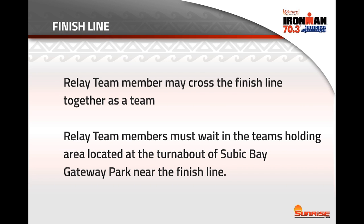Relay team members may cross the line together and enjoy the finish line experience as a team. Team members must wait in the team's holding area located at the Subic Bay Gateway Park turnabout near the finish line for their runner to approach the holding area.